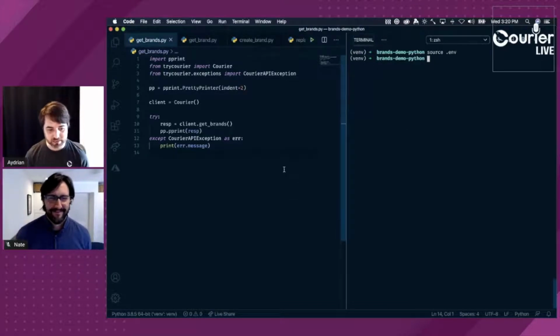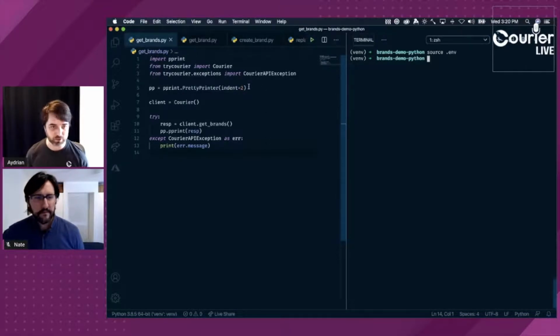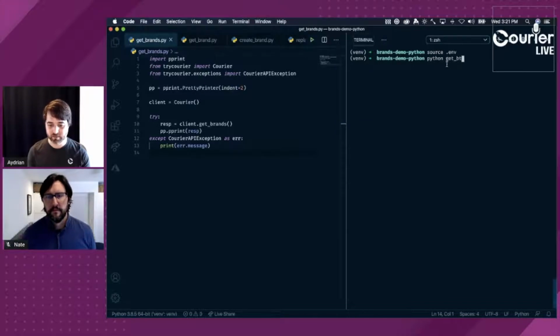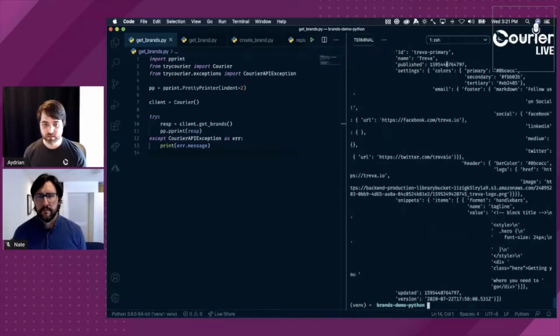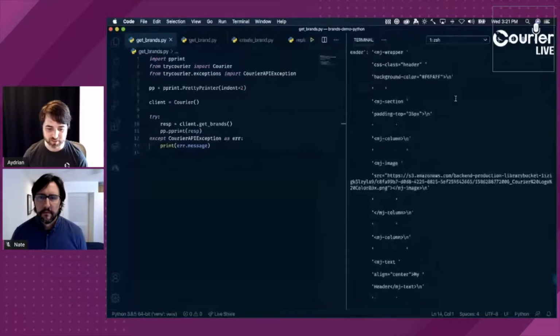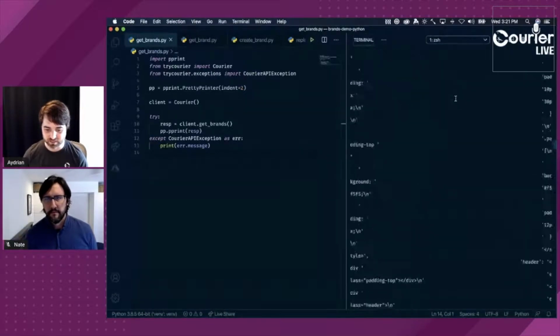So this is the Get Brands script using the Python library. I've done some things to include a pretty printer because we're just going to console log these out. This is just as simple as calling get brands on the client that we create. So if I go over here and I say python get brands, it pulls back a lot of information. It's still kind of ugly, but we can see there's a lot of stuff in here.